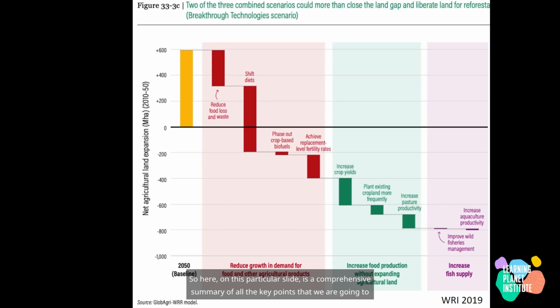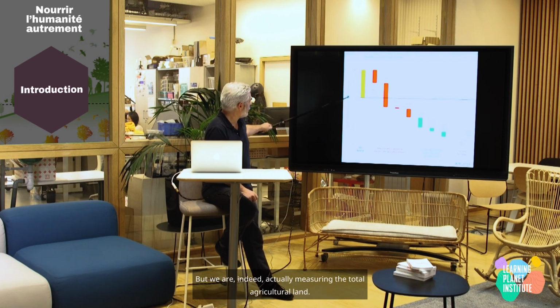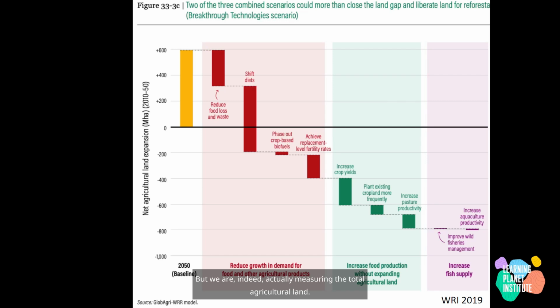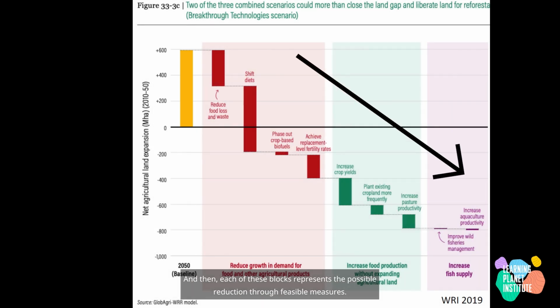So here on this particular slide is a comprehensive summary of all the key points that we are going to cover in detail now. And then I'll add a few more additional ideas that come from the literature. But we are indeed measuring the total agricultural land. There it's the additional 600 million hectares imposed by the fact that we will be more numerous. And then each of these blocks represents the possible reduction through feasible measures.